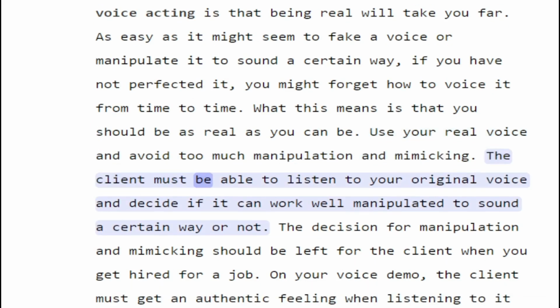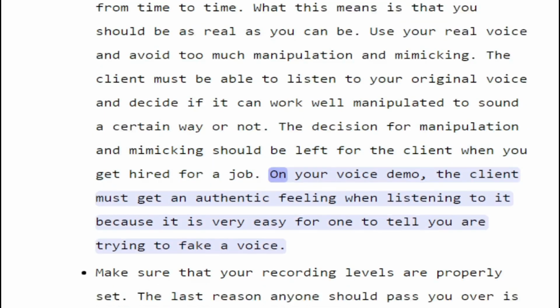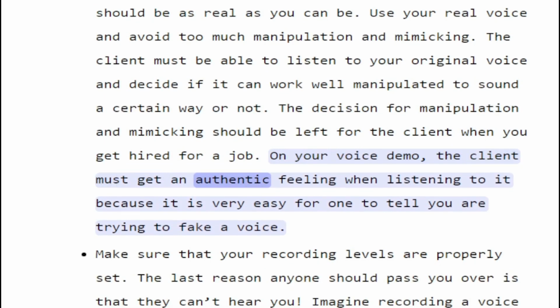The client must be able to listen to your original voice and decide if it can work well manipulated to sound a certain way or not. The decision for manipulation and mimicking should be left for the client when you get hired for a job. On your voice demo, the client must get an authentic feeling when listening to it because it is very easy for one to tell you are trying to fake a voice.